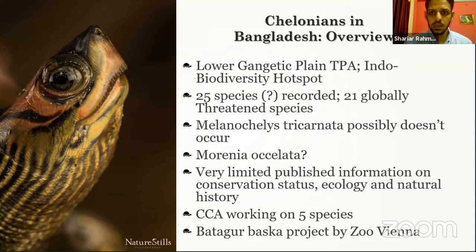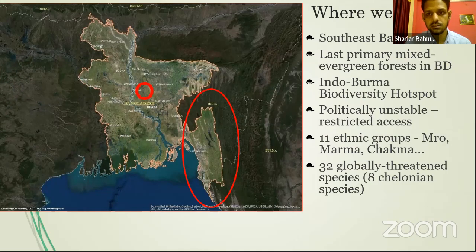Our focus area is in the southeast of Bangladesh, as you see in the red circle. In the center is our Turtle Conservation Center, which is near Dhaka. But in the southeast of Bangladesh, we have been working for the last 10 years. It culturally and geographically resembles northeastern India and Myanmar more, and it's part of the Indo-Burma biodiversity hotspot.